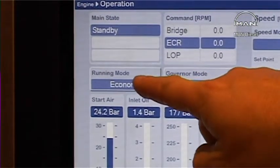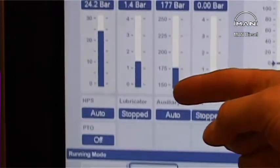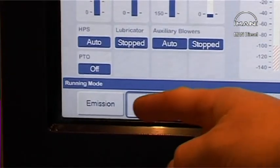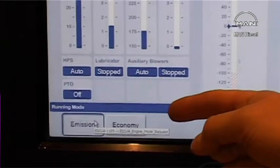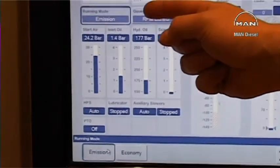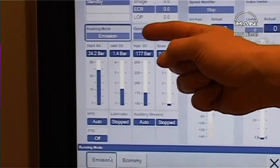System flexibility is obtained by means of different running modes. These are selected either automatically to suit specific operating conditions or manually by the operator to meet specific goals such as low fuel oil consumption or limited exhaust gas emission.